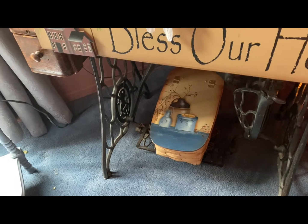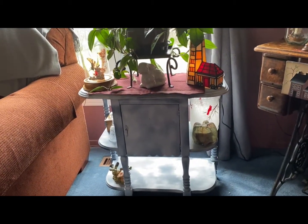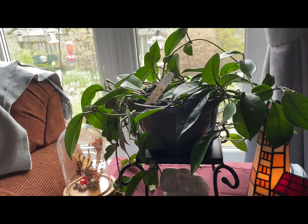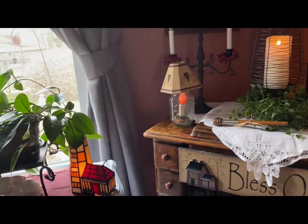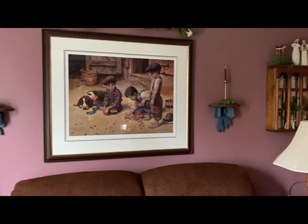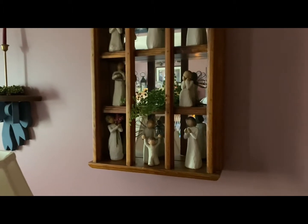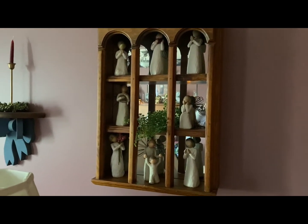Just to catch your eye. The old table that I found, and I chalk painted it, and just added some of my plants. I have a love of plants, especially Hoyas. They don't need a lot of care, but the flowers are beautiful and fragrant when they bloom. My collection there of these precious little figurines have been given to me from friends and family over the years.